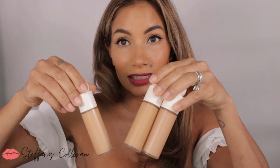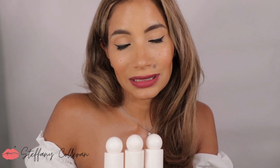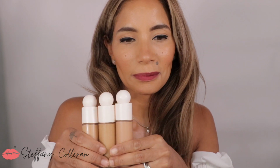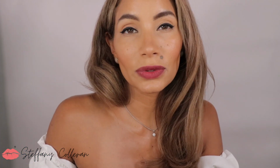But you guys, the packaging is terrible. It's absolutely terrible. There is oil dripping from the sides of all 3 of these. If it was just one, I would think that maybe there was a defective package, but I'm just going to assume that they all do this. So that is my hesitation. That is where I'm not excited about this, because for my lifestyle, I need a product that I can bring with me on the go.